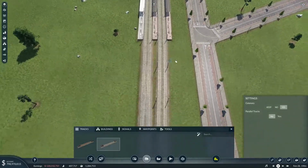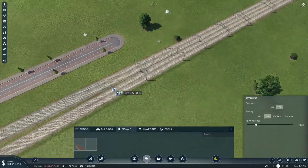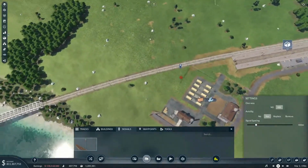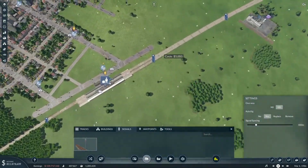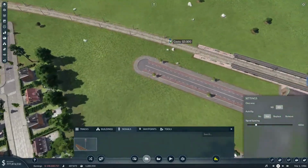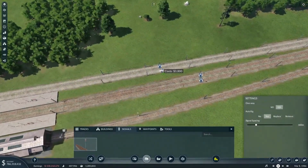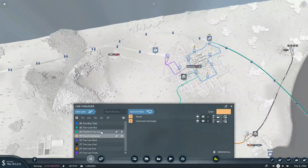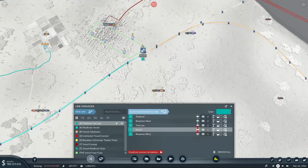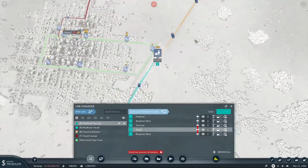And now this is going to need a crossover. Like that. And now we'll need to signal back down this line. So that signal carried us all the way to here. That's good. And now we need, again, another set of signals, and I'll probably start these ones down here. So that's going to run all the way down. That's really good spacing to there. And now we can take this Tetford to Tow Law line, and after Tow Law, alright, so what's the issue? Could not connect all stations.